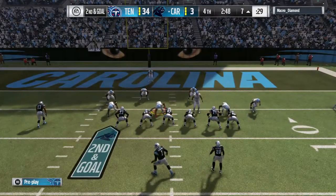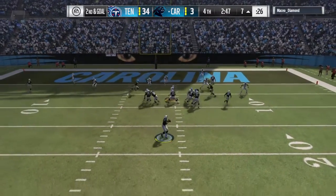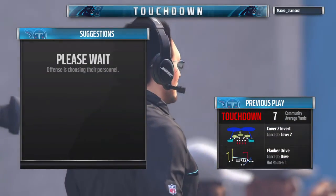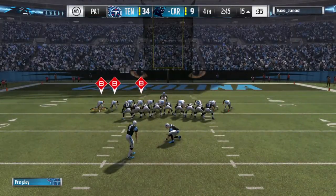Check. Set. On second down, here's Newton. And this is caught. Well, they get one back, picking up the late touchdown here, but still down big. And it was a tight window. He knew he had to rocket that thing in there.